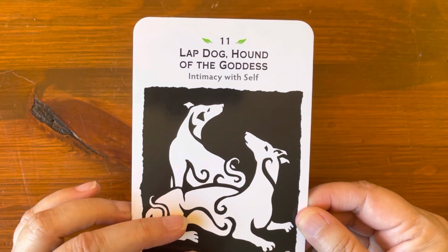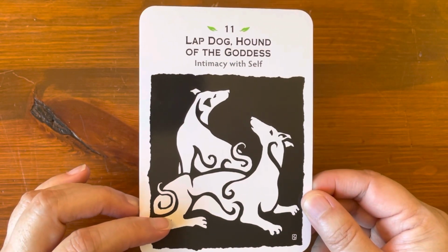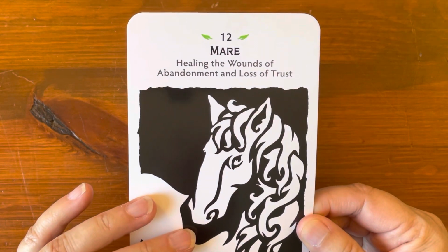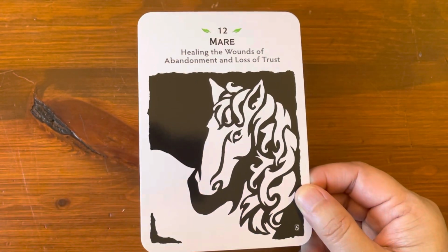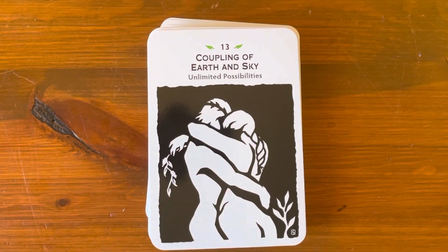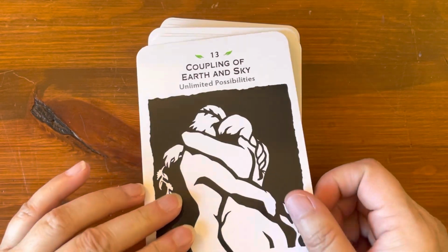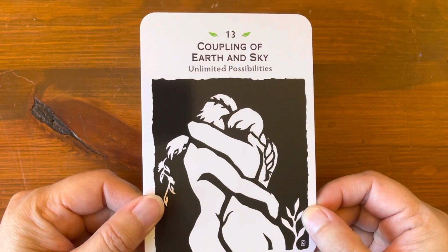Lapdog, Hound of the Goddess, Intimacy with Self. That's interesting. Mare, Healing the Wounds of Abandonment and Loss of Trust. That's interesting for doing healing reading, right? Or shadow reading to see what your core issues are that you need healing from. All right, Coupling of Earth and Sky, Unlimited Possibilities. So this is like the Lover's card.